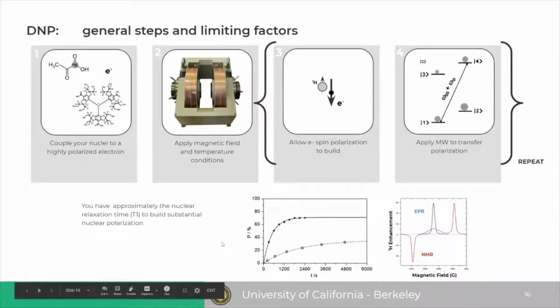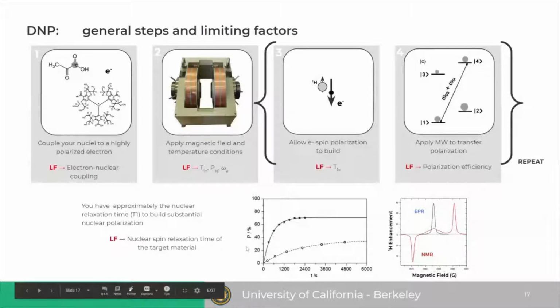The last step that we have here is then once you're exciting these transitions, your nuclear spin polarization will build, and the thing that works against you this whole time is your nuclear T1. In this case, your nuclear T1 is always the process of bringing your nuclear spins to thermal equilibrium. And so in the case of hyperpolarization, that's actually actively reducing your signal. So at some point, you will come to a steady state. And I don't want to go too much into detail on this. There's already enough to discuss, but I just wanted to highlight a few limiting factors for each step.